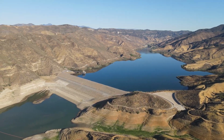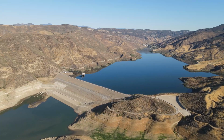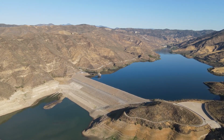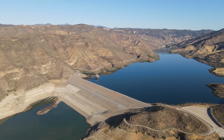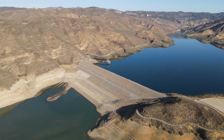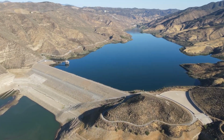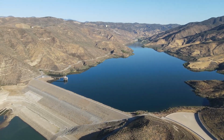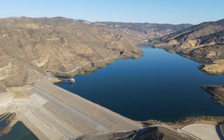Not really sure, when I was looking at this, it looks like there's a spillway to the right, that little triangular shaped cement area, but I don't know if the water level is normal, if this is the way it's supposed to be. But it's beautiful out here. And at this point in the flight, I was reaching the furthest distance that I would go. My previous record was about 21,000 feet in one direction, so I was determined to break that record.